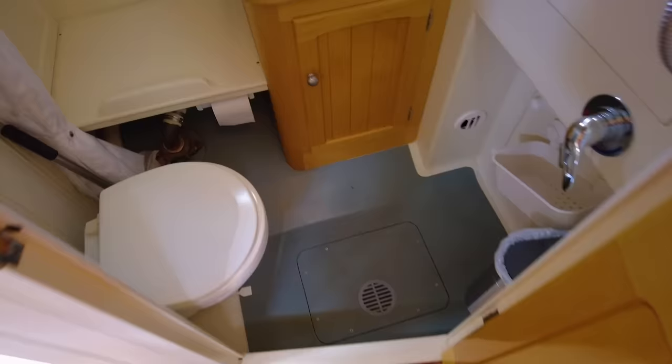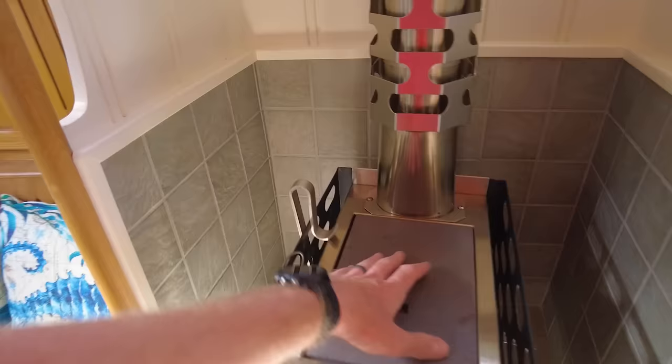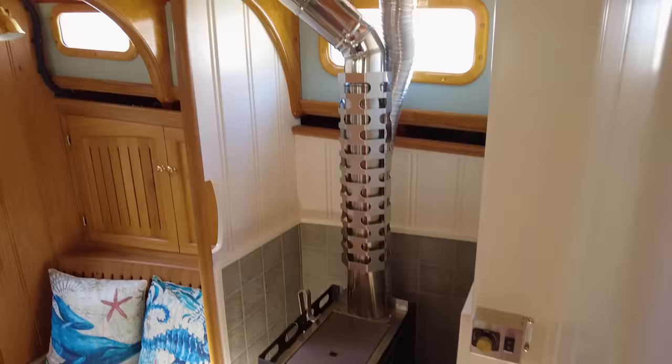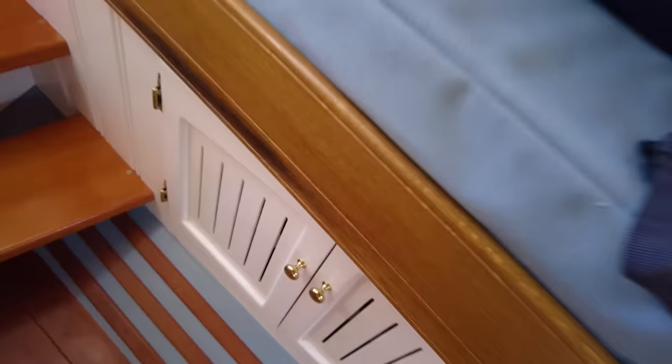Just forward of that is your, it looks like a diesel heater. You can also use it to cook on. Right down here in the low part of the boat, so it's going to be very efficient. And we've got storage everywhere you look. Down below the cabin sole.